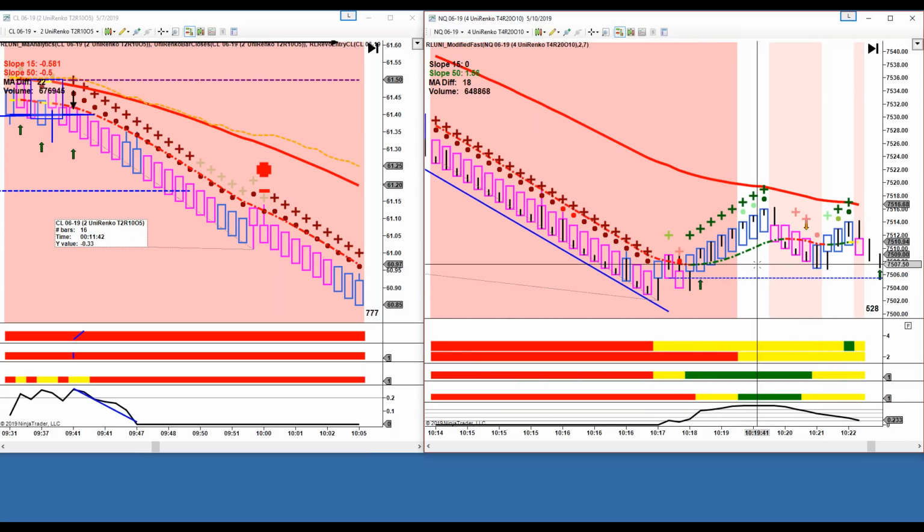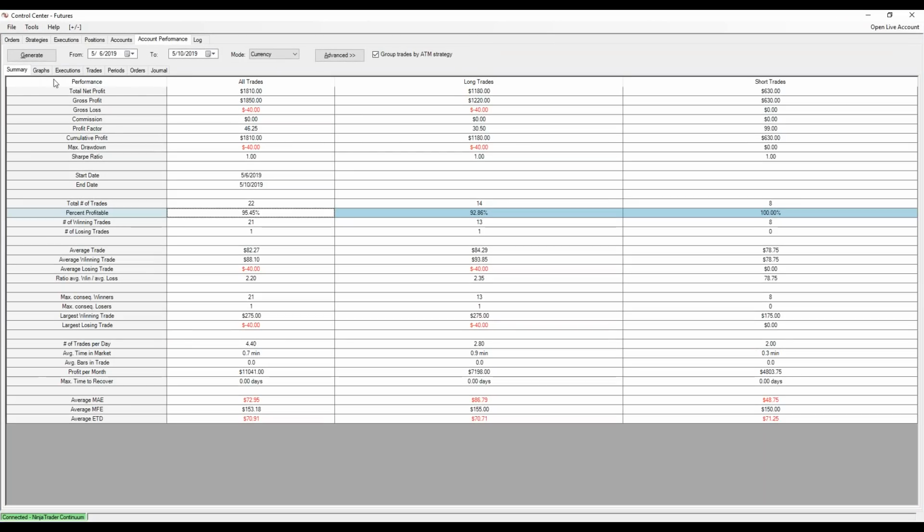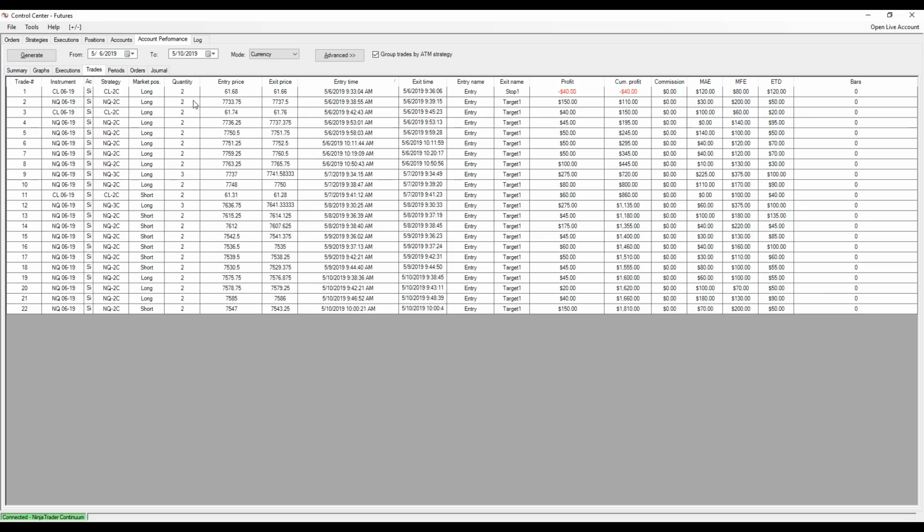Every trade we took was 2 contracts, except for 2. If you look, you only had 2 3-contract trades. Every other trade, if you look here, 2, 2, 2, 2, 2, 1, 3 here, and 1, 3 here. That was it. And they made 275 and 275. That was all.